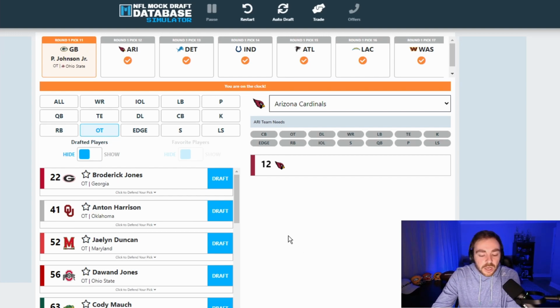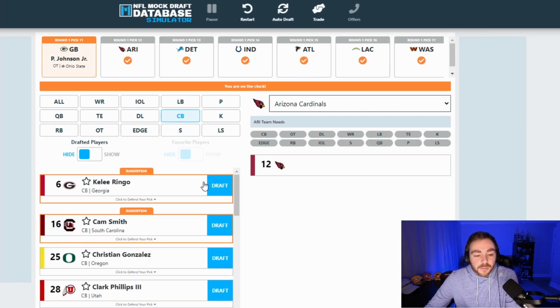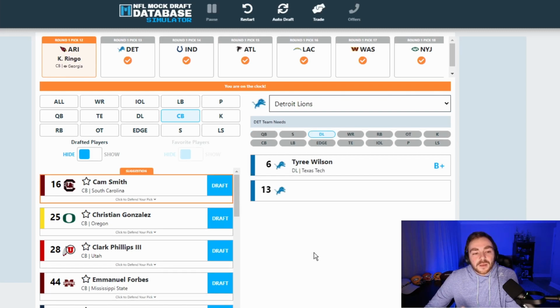Arizona at 12. I think Arizona is the team to do this traits-based selection here. I'm going to go Kelee Ringo. I don't know. I'm a little unsure about Ringo. I think he opens his hips too early. He's given up a lot of underneath separation, but the traits are there. Size and speed, can carry wide receivers vertically. He's got the ability to come up and tackle. He's going to be a force to be reckoned with if everything can round into form.